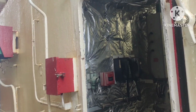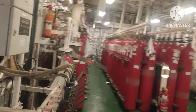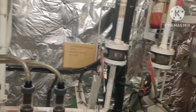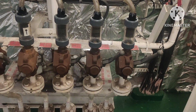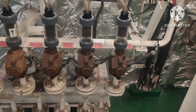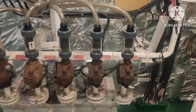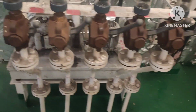So guys, I am entering inside the CO2 room, and I will show you the most important valve in the CO2 room, that is the main valve, and where the limit switch is located. Just briefly I will explain how the cargo hold CO2 system works. In detail I will make another video. You can watch that video also, the procedure to release the CO2 inside the cargo hold. But here I will just explain briefly.